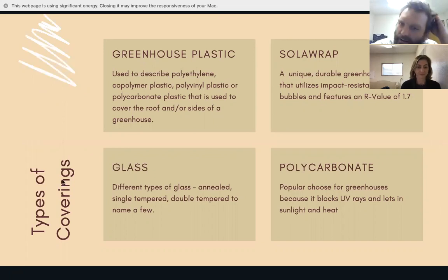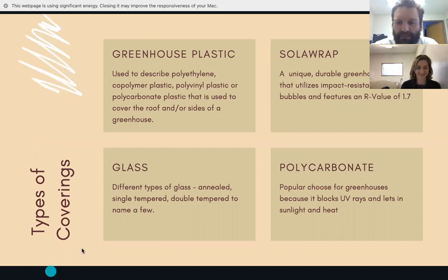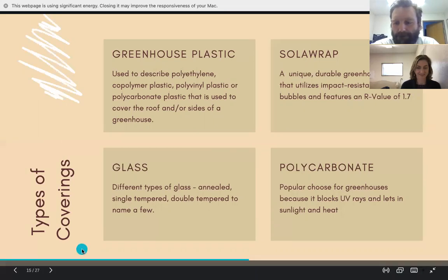Any questions on any of that? Sorry, I'm a fast talker and I like to run through it. So any questions on coverings or design or orientation? I know I kind of skipped through those fast.